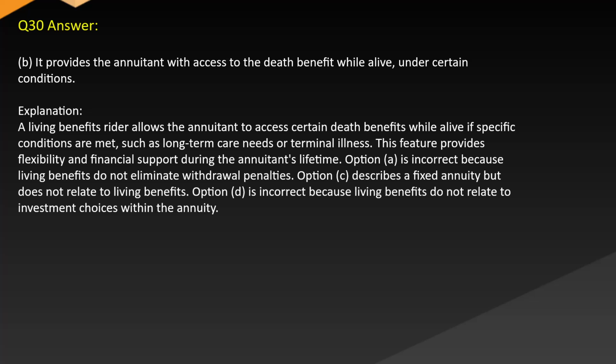Option A is incorrect because living benefits do not eliminate withdrawal penalties. Option C describes a fixed annuity but does not relate to living benefits. Option D is incorrect because living benefits do not relate to investment choices within the annuity.